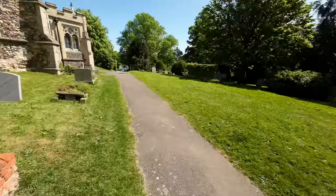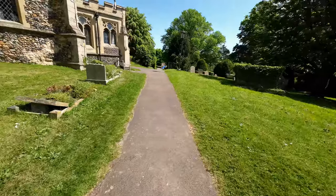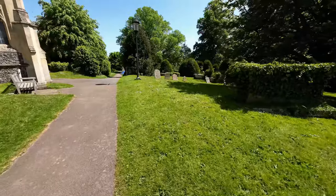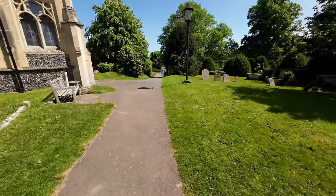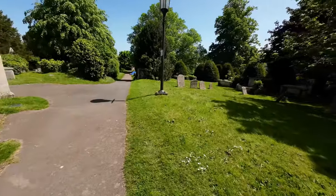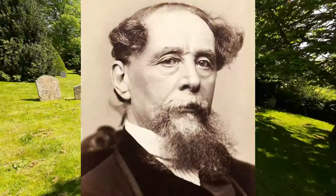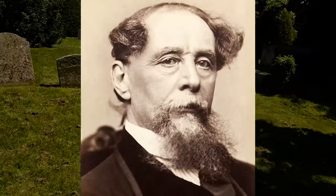I've been told there's a Charles Dickens buried here. Well, one of you good folk on YouTube, if only I knew where his grave was. But if we come across it, we will share it. Obviously not the writer Charles Dickens, but someone who shared the same name. But we'll look at some of the graves here.